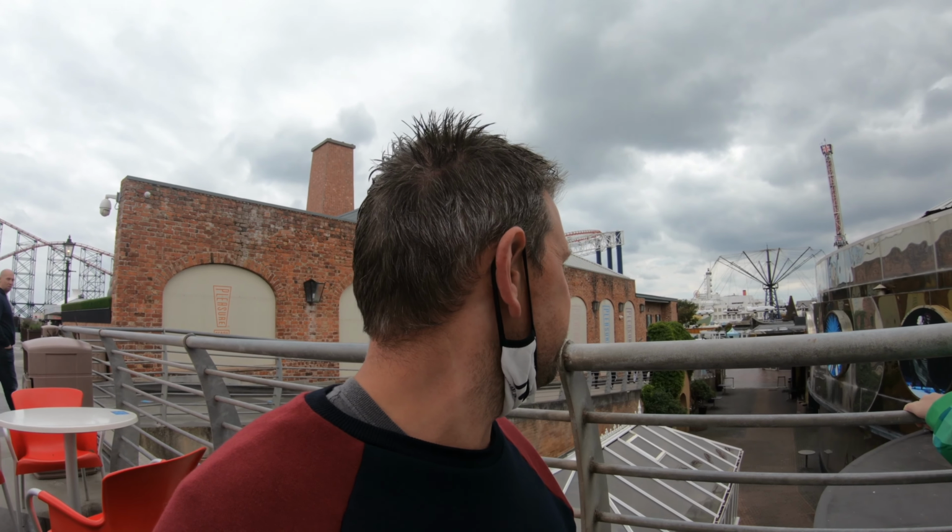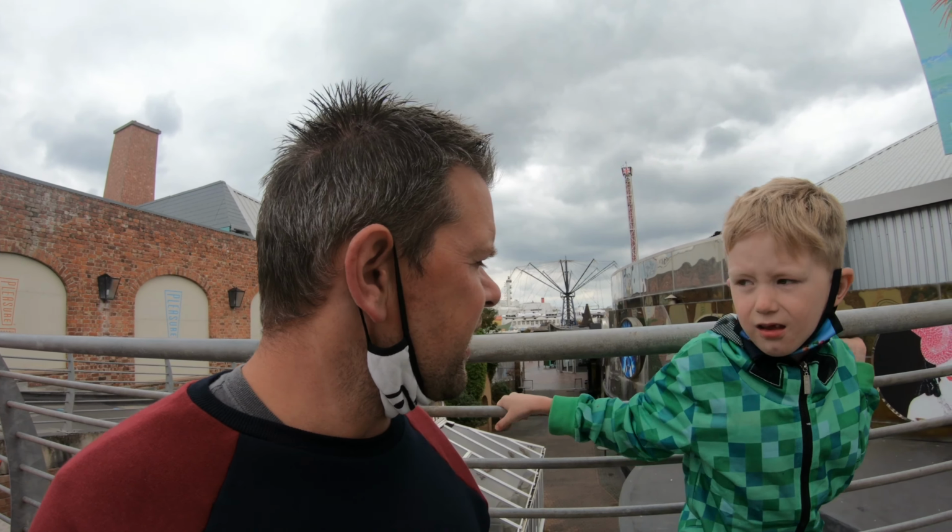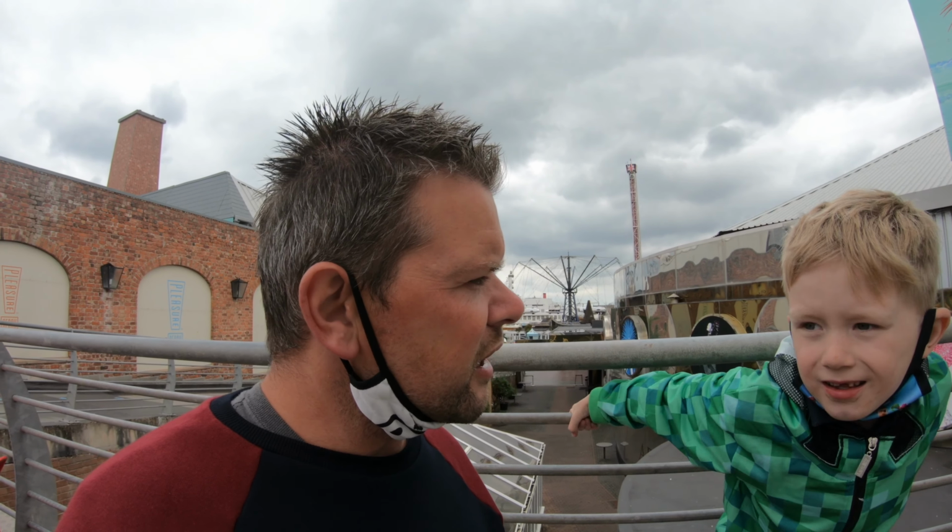Pretty much done everything already, and it's like 12 o'clock, so not a bad day here at Pleasure Beach. Still pretty quiet here actually, which is a bit of a shame, but all rides are open now. The big one is going, but it varies, so I don't know if they're waiting for the train to fill completely before sending it, which is probably a great thing for them to do. So let's carry on round on our day here at Pleasure Beach.